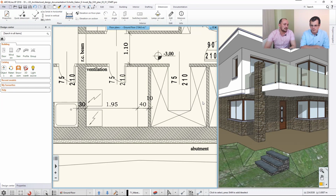But also you should keep in mind that if you don't want to intersect something, then you should at least hide that layer or something before you measure it, and then the software works like that. And there is another tool, which is the serial in horizontal and serial in vertical, which I will use soon, so you will see how that works. It's quite similar to this, but it works in a different manner.